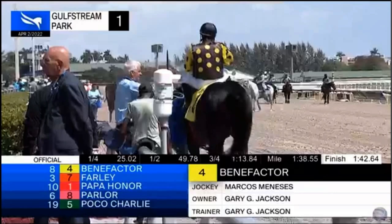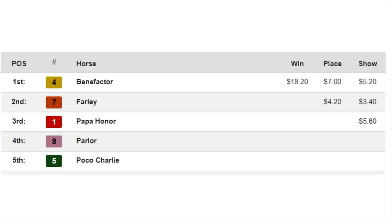So we got the favorite out of the money, which definitely helps the payouts here, and you'll see that when we flip over. You're getting $18.20 to win, $7 to place, and $5.20 to show. So you're getting pretty good payouts here across the board on the win, the place, and the show.